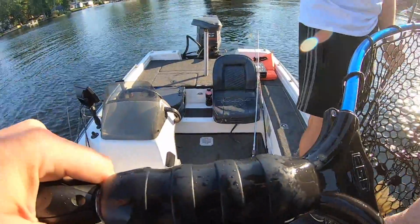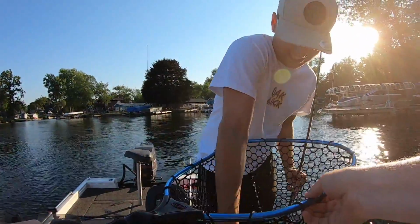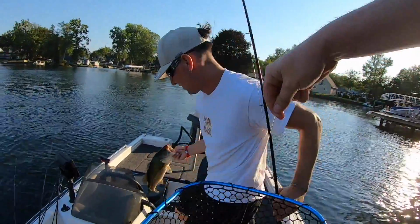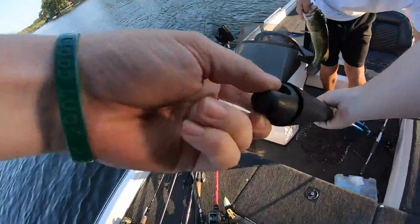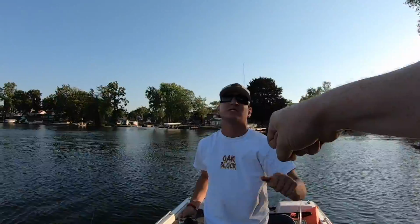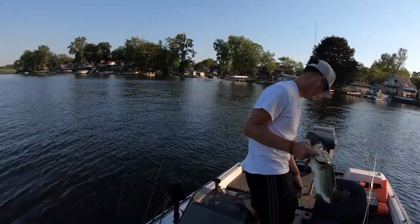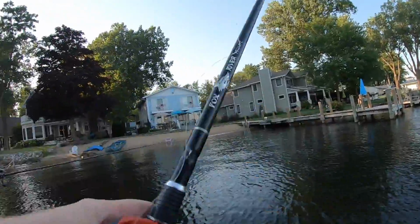Dude, we got to get rid of your one now. Yeah. You take him. Toss him in there. We got to get rid of Evan's. Dude, another like two and a half pounder at least. Off the D-bunch. Oh, son. Right off the side of the dock again. Dude, awesome. 2.5-pounder. Oh, yeah, son.